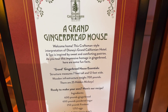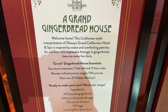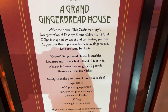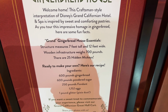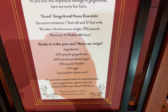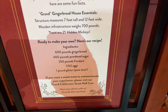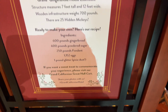And this is the Grand Gingerbread House. It's a craftsman style interpretation of Disney's Grand Californian Hotel and Spa, and it's inspired by sweet and comforting pastries. As you tour this impressive homage in gingerbread, here are some fun facts. It's 7 feet tall and 12 feet wide. The wooden infrastructure weighs 700 pounds. Macaroons. There are 25 hidden Mickeys. And here's the recipe: 600 pounds of gingerbread, 600 pounds of powdered sugar, 250 pounds of fondant, 1,152 eggs, and 1 pound of glitter. I don't recommend eating it.